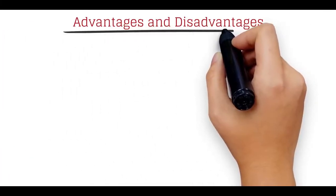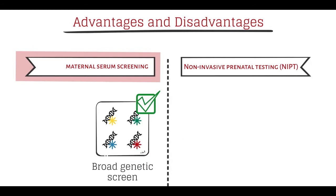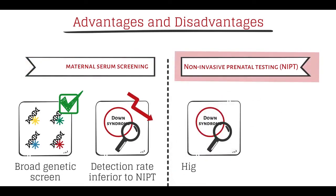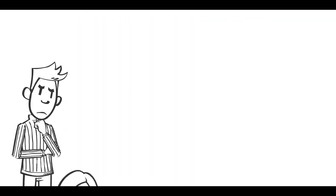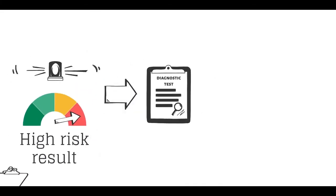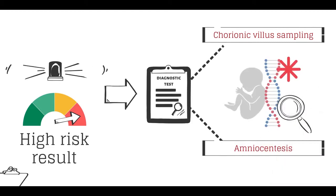There are advantages and disadvantages to both maternal serum screening and NIPT. While maternal serum screening is a very good broad screen for various genetic conditions, its performance for the detection of Down syndrome is inferior to that of NIPT. Likewise, while NIPT has a very high rate of detection for Down syndrome, it is unable to detect other genetic conditions with similar accuracy. If results of maternal serum screening or NIPT suggest a higher risk for a genetic condition, a diagnostic test such as chorionic villus sampling, CVS, or amniocentesis can be considered to determine whether the fetus is truly affected by a genetic condition.